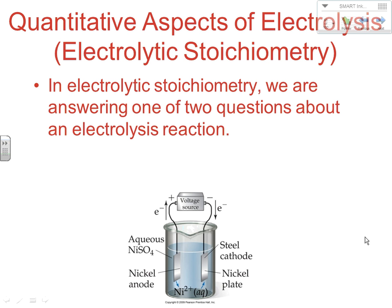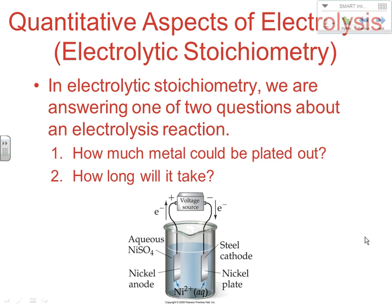Now, one of the ways in which we use this, and this is really where the math for the last section comes in, is what's known as quantitative aspects of electrolysis. Quantitative means number. So what we're really looking at is two basic situations. How much metal can be plated out in an electrolysis situation, and how long will it take? Those are usually the two calculations we end up performing with an electrolysis situation.